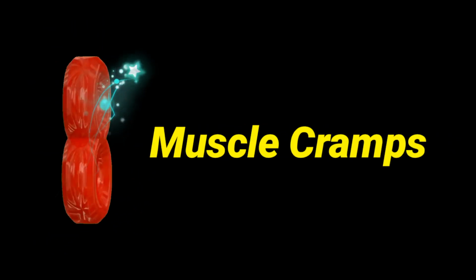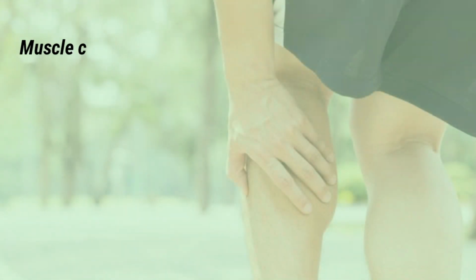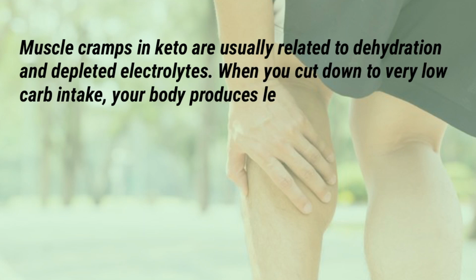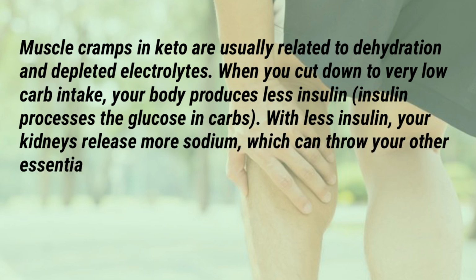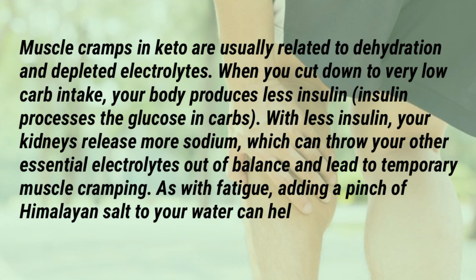Number 8. Muscle cramps. Muscle cramps in keto are usually related to dehydration and depleted electrolytes. When you cut down to very low carb intake, your body produces less insulin. Insulin processes the glucose in carbs.